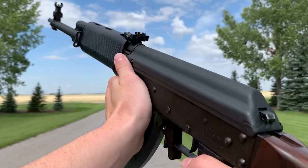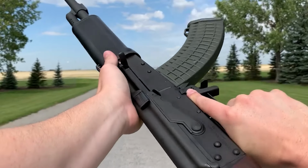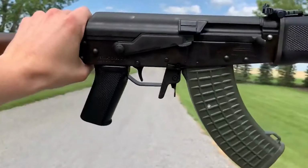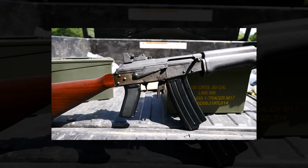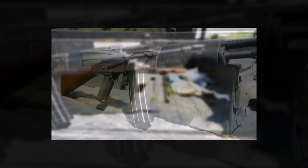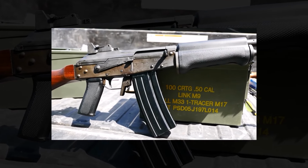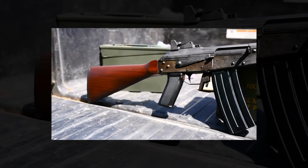The Finnish Valmet rifles are like the upgraded cousins of the famous AK-47. Made in Finland around the late 50s and early 60s, these guns were Finland's answer to making their military gear better. They wanted to keep the tough-as-nails reputation of the AK-47, but make a gun that worked even better and was nicer to use. So they came up with the Valmet series, including a bunch of different models like the M62, M71, M76, and M78, each with its own special tweaks.